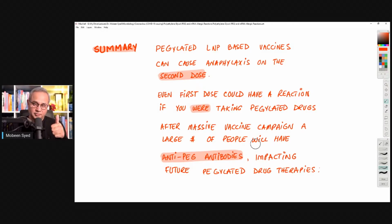So the reason to have the PEG in the vaccine is to allow the immune system to not see the particles and allow the particle to enter the cells and do its job. The problem is that our B cells and the innate arm would still look at the PEG and attack it. And if a percentage of us become sensitive to it, we would start making anti-PEG antibodies. And here is the important thing.